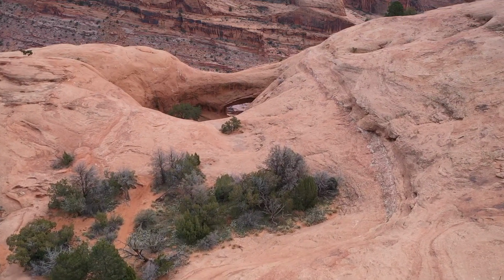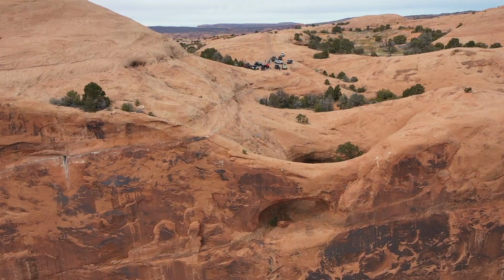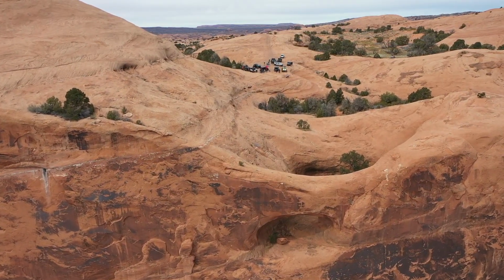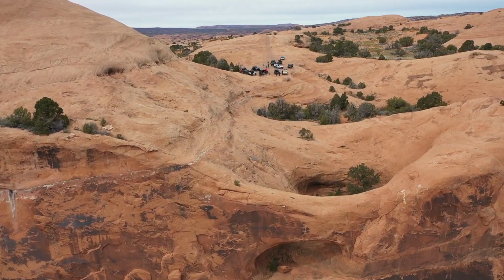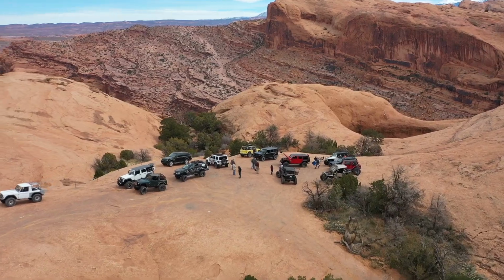Well, we are stopped for lunch. I get my drone out and take a little flight so we can get a better view of the little arch. Also, a little glory shot of all of us sitting there parked on top of the mesa.